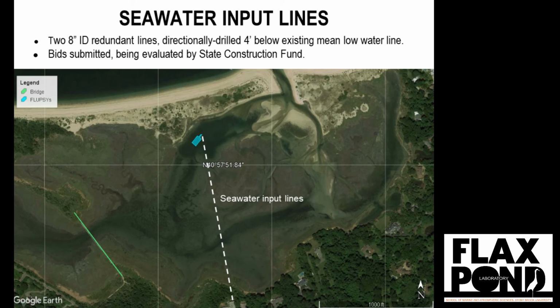This is an aerial view of Flax Pond. The dotted line represents where our new seawater lines are going to be put in underground. They will be 4 feet below the marsh to protect them from freezing, as the pond does freeze occasionally. Each of those seawater lines will be 8 inches in diameter, and they are redundant, so one line can provide seawater while the other line is being serviced.